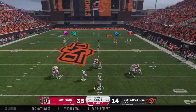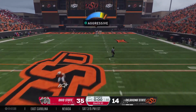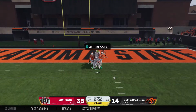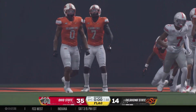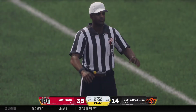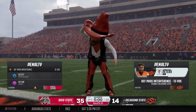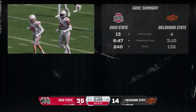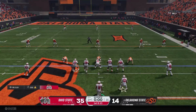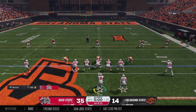They'll go back to the air on 2nd down. He'll take another shot here. And they can't connect, but the flag flies, and I think this is going to be pass interference. Pass interference, defense. So the penalty for pass interference will allow this offense to run one more play on an untimed down.